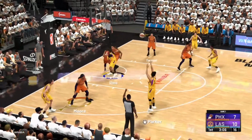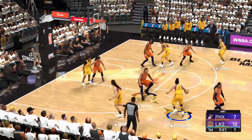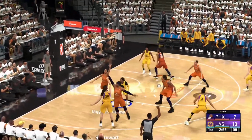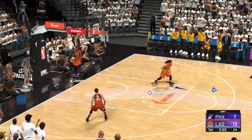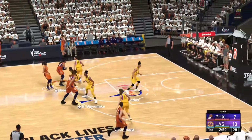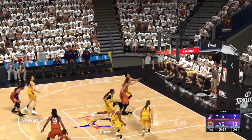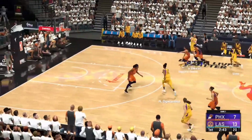Now here is Sims. And here's Candace Parker for 3. To the left side wing. Three-pointer Brianna Stewart drills the three-pointer. This looks like a pregame shoot-around with all the three-pointers they're allowing. I don't know. I mean, there might be more defense in warm-ups. They need to close down on these threes.